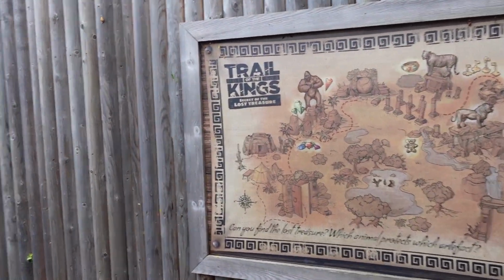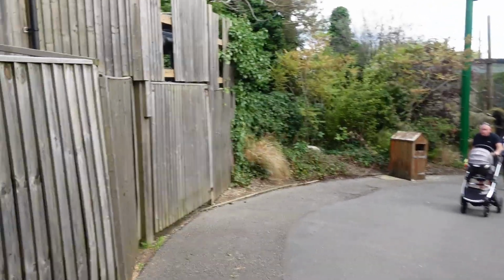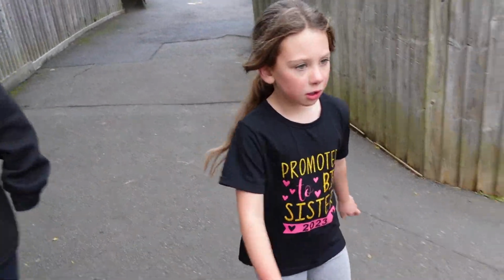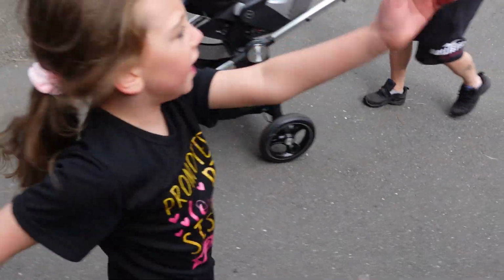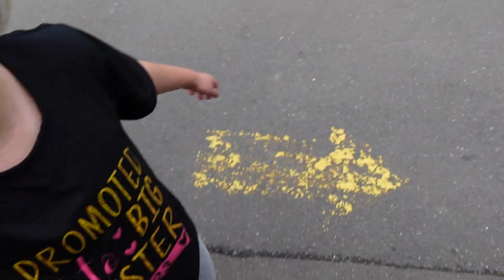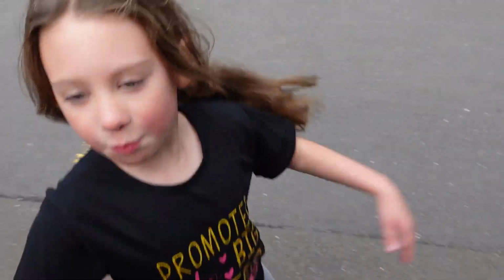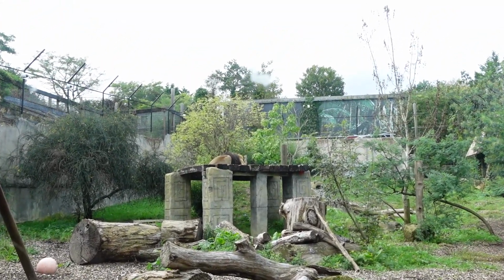Yeah. So we're just coming to have a look at this, which is Trail of the Kings, which I don't know what it is. I think it's just part of the zoo. We'll have a look. We're going to see some animals, Lil. Oh, yeah. What animals? I don't know, but I'm going to go see some. Monkeys? Oh yeah! Oh no, there's a monkey out, there's a monkey out! You're a monkey. Give me the teddy! Give me the teddy!